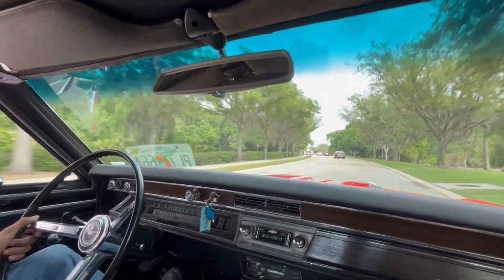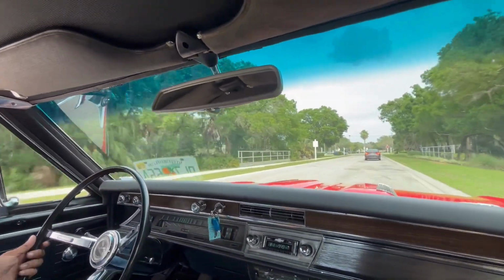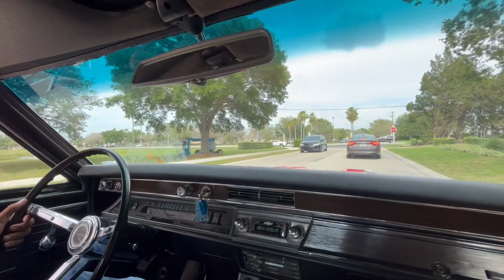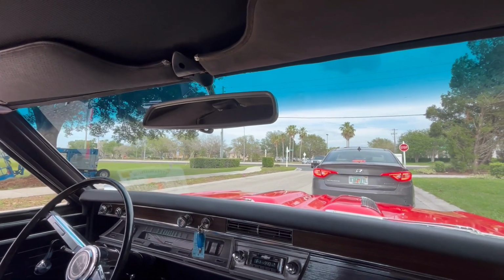Guys, we're cruising up the road right now. It drives very smooth. Of course, with this old-fashioned steering wheel, it does hurt between my legs, although it's still a nice car to be in. And as you know, 67 was the last year before they changed it into the coupe style. And yeah, one of my favorite cars here.